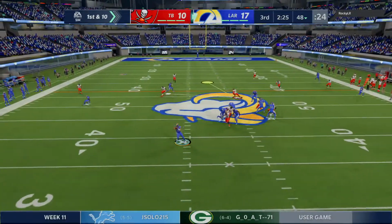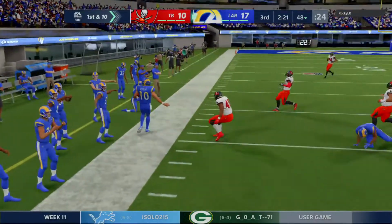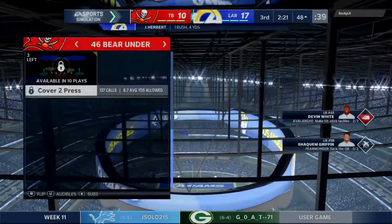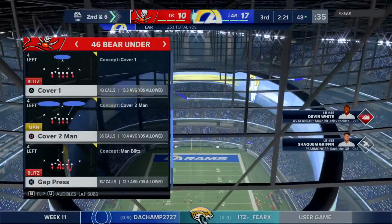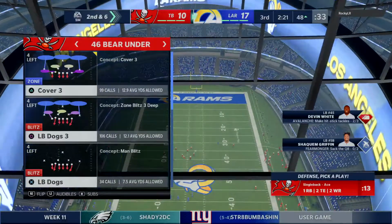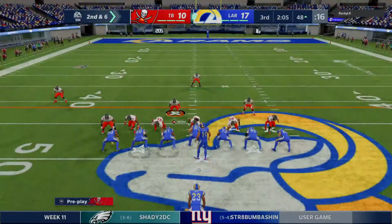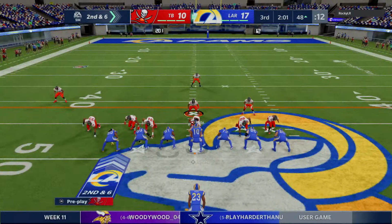Operating from the gun. Herbert being chased out left. And now he's going to use his legs. And he's able to take it across midfield before going out of bounds. They'll wind up getting right about 4 there on the scramble, and it's 2nd down. How about a tip of the cap to the defense? They're working against a very mobile quarterback, but all day long they've kept him under wraps. And on that play, they held him to a short gain.